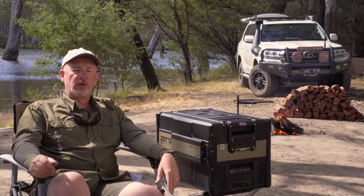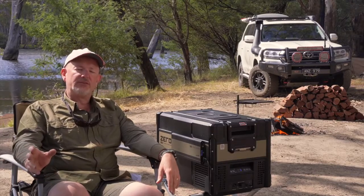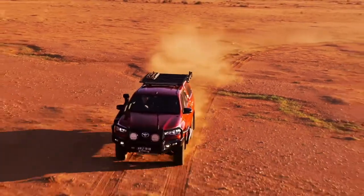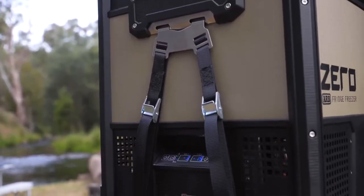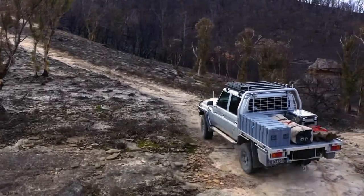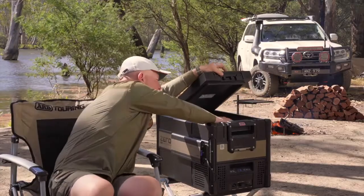There's a lot of portable car fridges on the market these days. When you buy one, just make sure it's properly engineered to suit the environment you're planning on taking your four-wheel drive into. Have it securely mounted in your vehicle and get it wired up for optimum performance. It'll be one of the best things you ever buy for your off-road adventures.